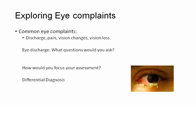Does it itch? Are there tearing? How long has it been occurring? Injury? Yeah. Does anything reduce or increase the amount of discharge? Injury, did something happen? Does anybody else in the household have eye discharge or eye symptoms similar to this?